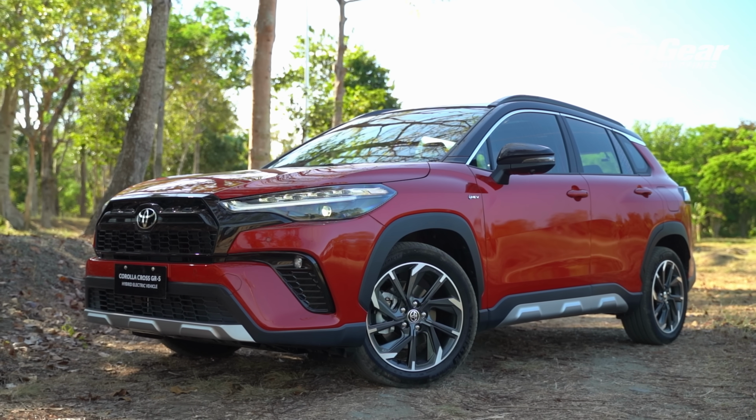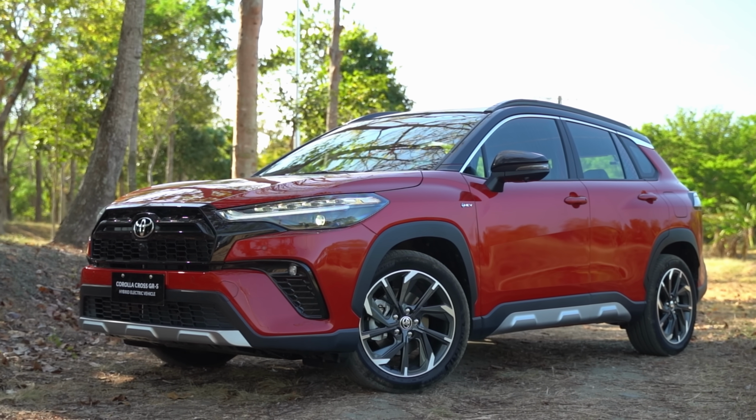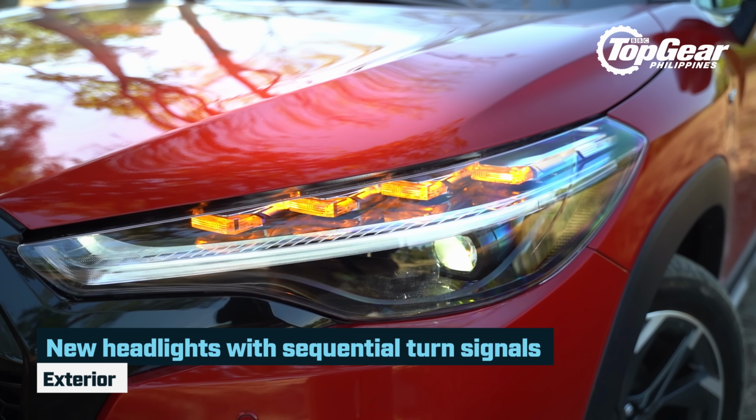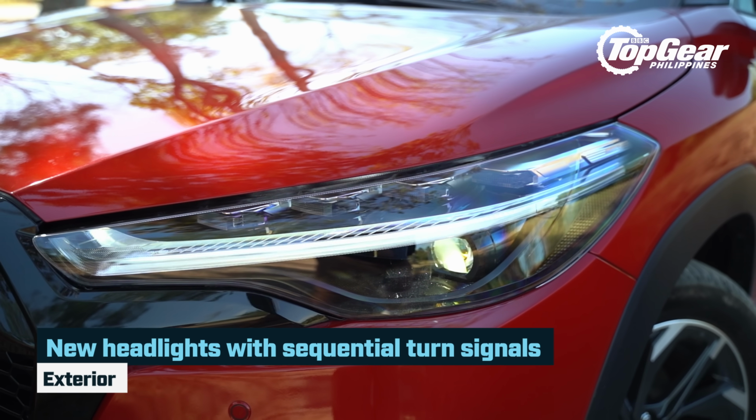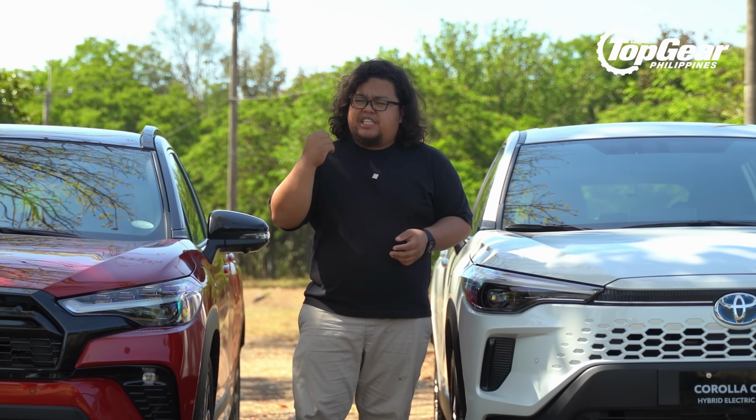Now, as for this one, this is the GRS variant. As you can see, Toyota didn't really change much with the front fascia. It does get new snazzy looking headlamps though with sequential turn signals that look pretty good. Now, that's most of it for the front end. Let's check out the rear.